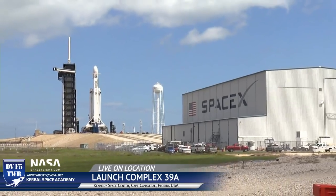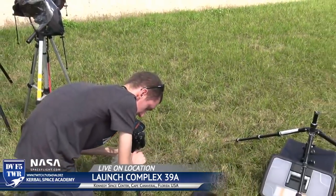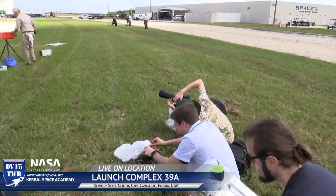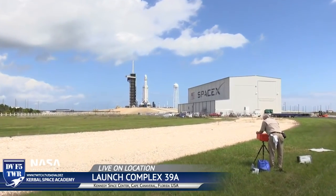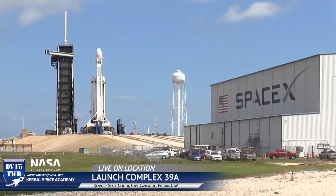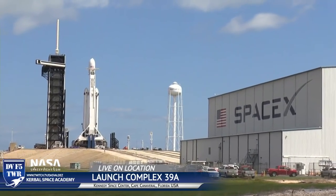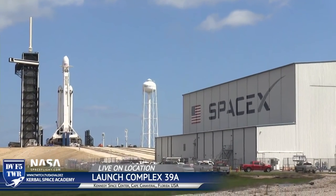But we are out here with the media. Everybody's setting up cameras and stuff, getting the configuration set. When you see those awesome shots of the close-up engine shots, the still shots with all the flames coming out the back, those are from these remote cameras that all the photographers are setting up out here today. So while they're setting up, I'm just talking to the camera and pointing the camera at the rocket. So let me know if there's anything else. How much time left before launch? Just under 7 hours.